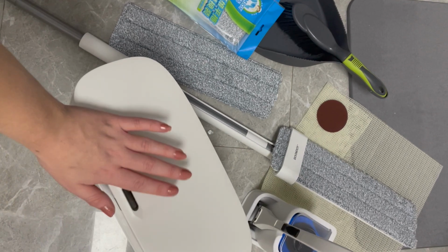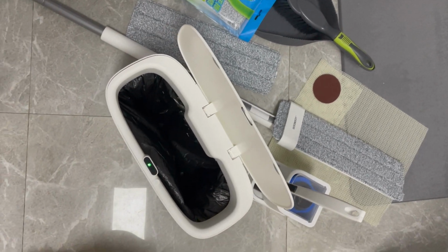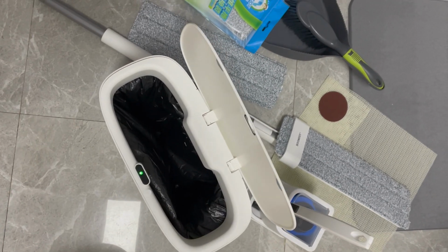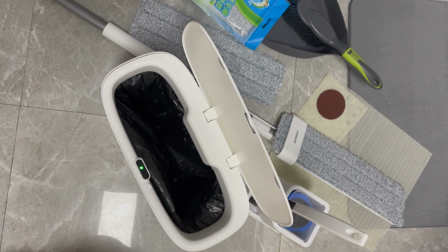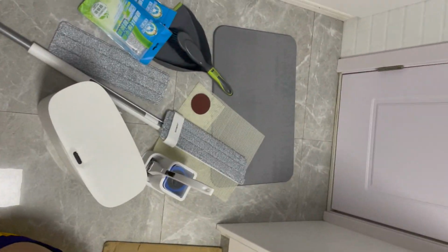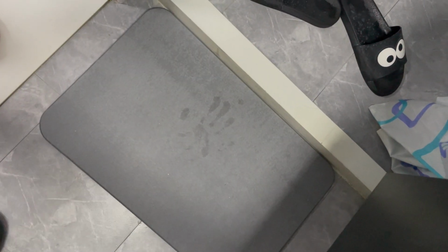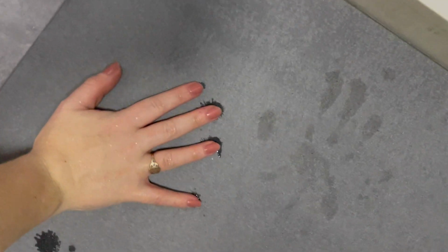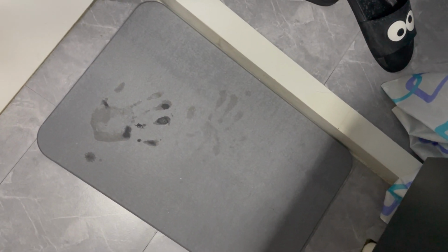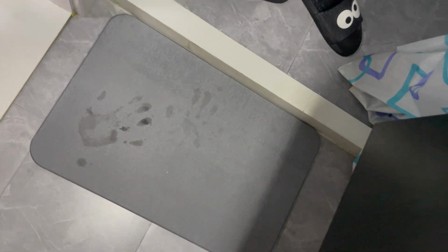During quarantine, I may have gone a little bit over the top with purchases on Taobao. Taobao is like the Chinese equivalent of Amazon, but on steroids. We got a stone bath mat. That's so cool.